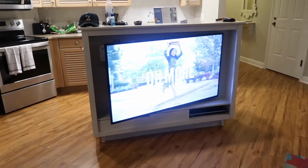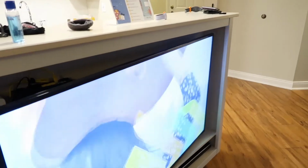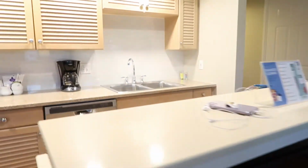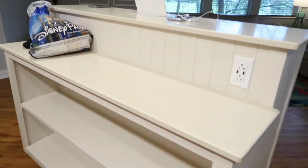The TV swivels. Cool. And a bar. And here's the full kitchen. So refrigerator, stove, microwave, dishwasher, counter, lots of counter space. And then of course you have all of your dishes, wine glasses, coffee pot.